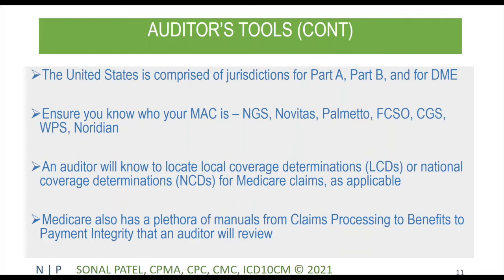An auditor will also know where to locate local coverage determinations, those LCDs for particular CPT codes, or national coverage determinations, NCDs, for Medicare claims as applicable. So there are always changes for LCDs and NCDs as well. The 2021 physician fee schedule was just released and they eliminated 6 NCDs. So an auditor is always on top of things and will keep you in the know. Now, Medicare also has a plethora of manuals, tons of them, from claims processing to benefits to payment integrity that an auditor will also be reviewing to help support you.